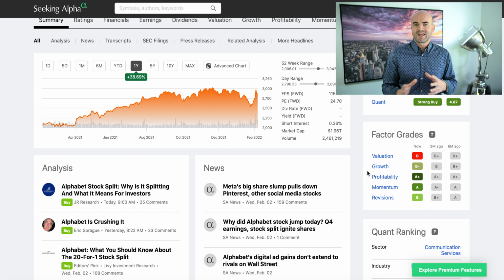And they rank it from A plus to F. Again, with the colors, right? You see the D is red, not very good. And A plus is very, very dark green. And they give this to you now, and they give this to you 3 months ago and 6 months ago. So you see the evolution of where these rankings were. And then you can click on one of these and start drilling down, right?